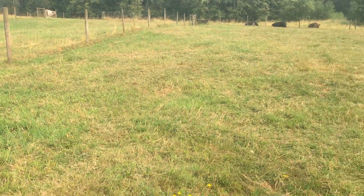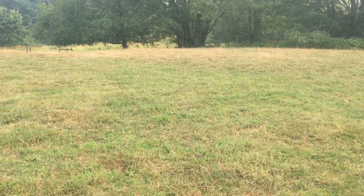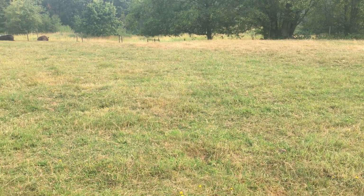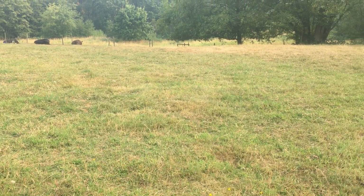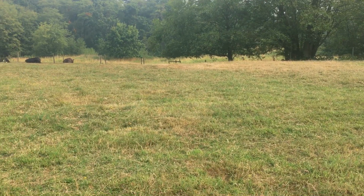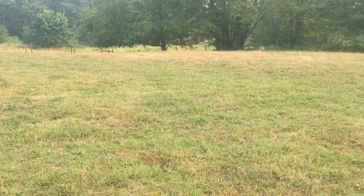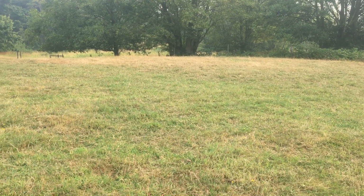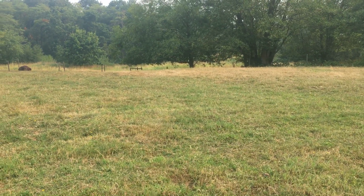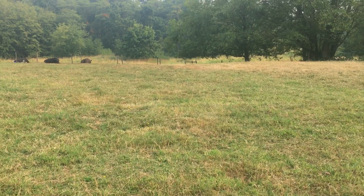These are the other fields here. So this is field 6, which has traditionally struggled the most this time of year. And I'm impressed that there's actually green grass in here. Last year I watered all of these fields, and this is as green as it stayed. And I haven't watered at all this year. I did mow only once. I mowed, I'm going to guess, a month ago, maybe 6 weeks ago. And I only mowed a couple of pastures.